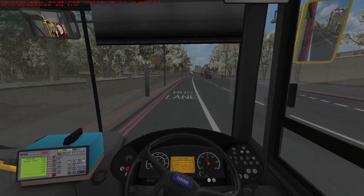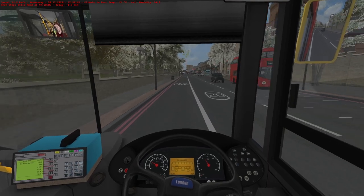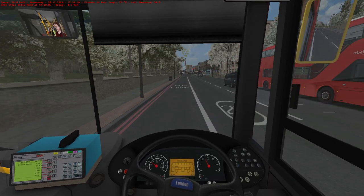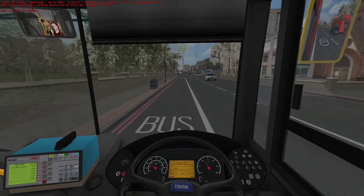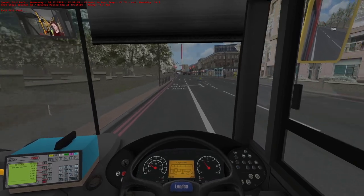Crystal Palace. Oh, be careful! There's a speed camera there. I've yet to meet a functioning speed camera in OMSI 2. Not yet come across one. A light here for Brixton Academy.